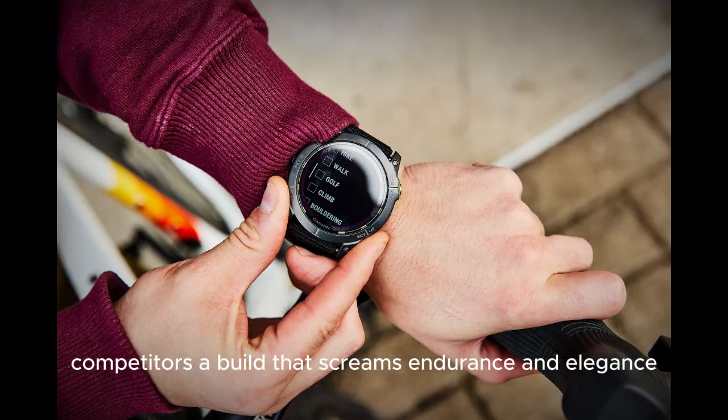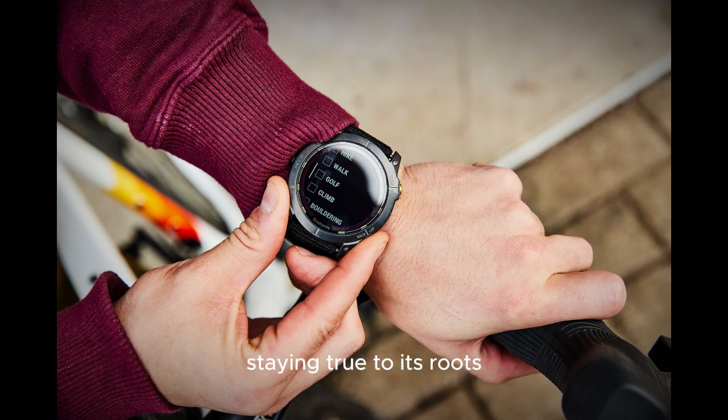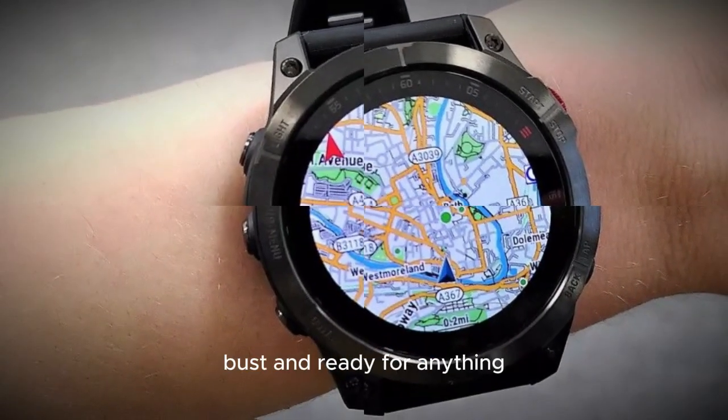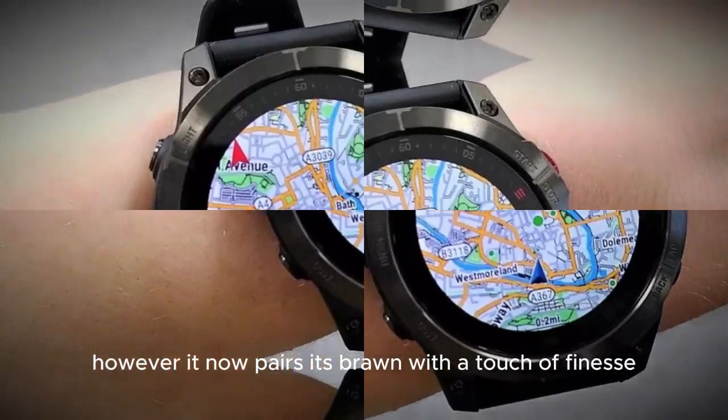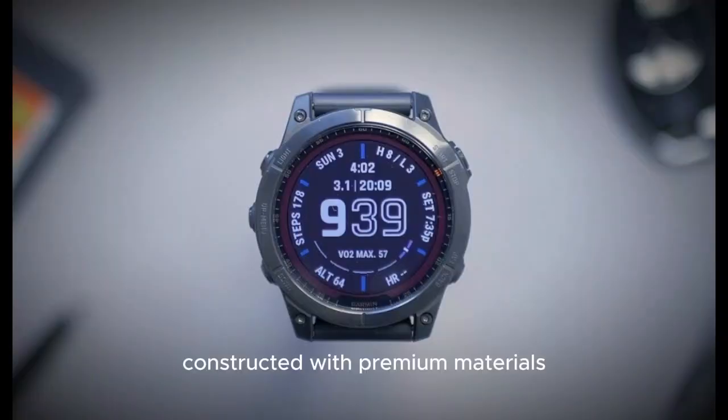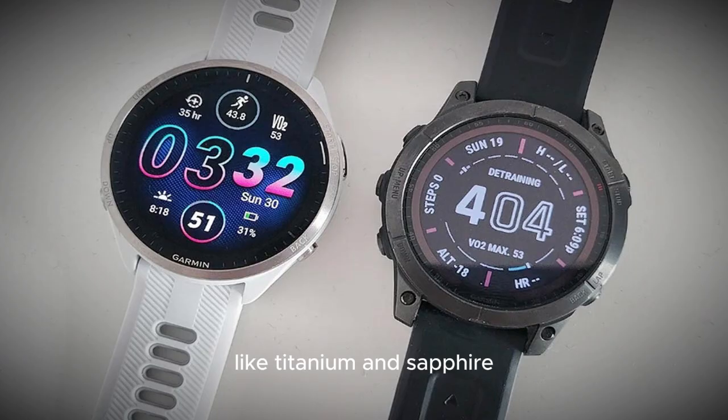A build that screams endurance and elegance, staying true to its roots. The Fenix 8 Pro remains a tank of a watch, robust and ready for anything. However, it now pairs its brawn with a touch of finesse. Constructed with premium materials like titanium and sapphire, this watch doesn't just survive the harshest environments, it thrives in them.